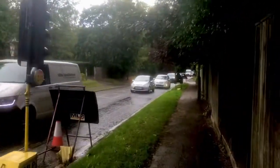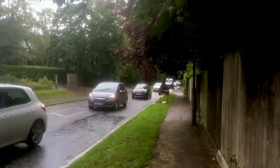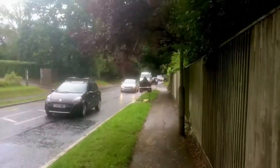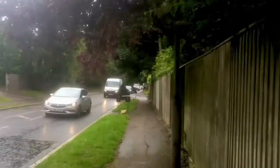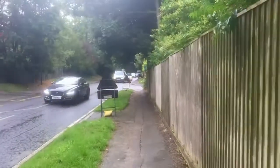Well, I survived the downpour. Still walking. Now it's sort of more or less stopped. Just a few little small bits of rain. Still walking towards Chesham, probably another mile to go.